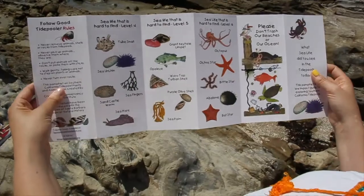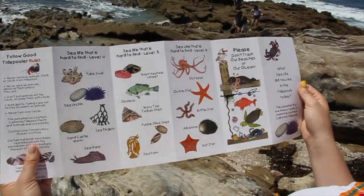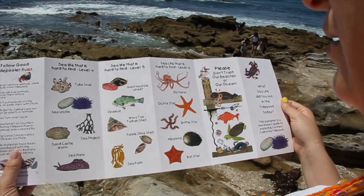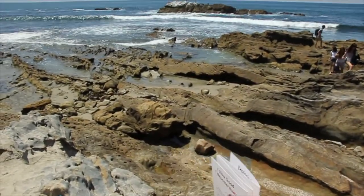We just saw that there's levels: easy to find level 1, 2, 3, and hard to find level 4, 5, 6, where you could possibly see brittle stars, octopus, sea urchins, sea hares, all sorts of things. Let's go see if we can find an octopus.